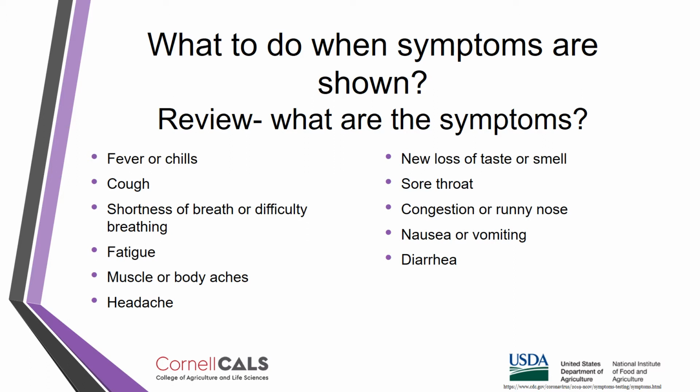And we know that you may experience one or two of these, many of them, or for some people who are asymptomatic, they may never experience any of these symptoms at all. So the spectrum really varies on how severely people show symptoms of COVID-19.